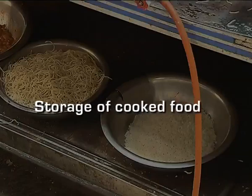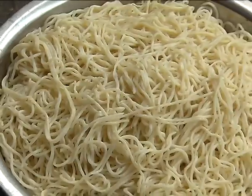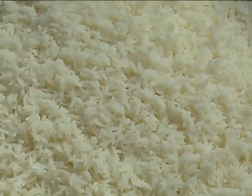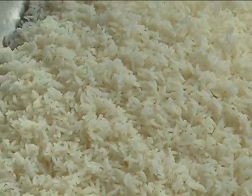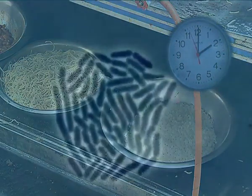Third, storage of cooked food beyond 2 hours at ambient temperature. Cooked foods such as noodles and rice generally tend to carry bacteria, and when stored for more than 2 hours at room temperature, they usually grow and multiply.